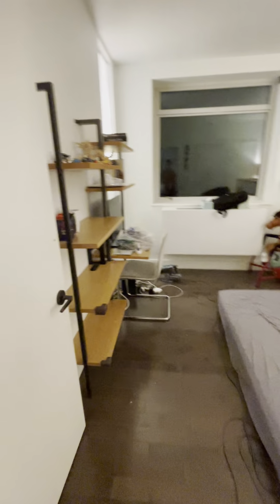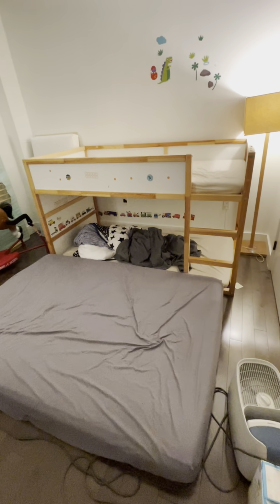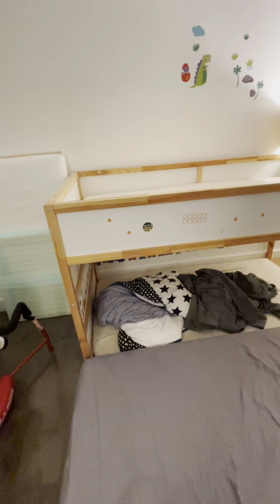Here is the second bedroom. This can be tossed. You have a bunk bed there. This is a decent sized bunk bed, I guess. And then here's a crib. You could put it where the bunk bed is. It's where we used to have it. No issues with this room. Needs to be painted. Every room needs to be painted, but no issues.